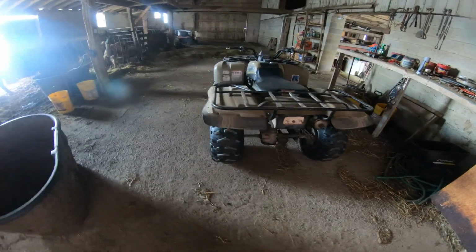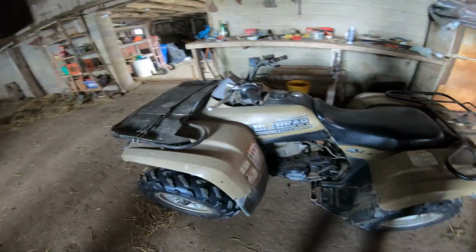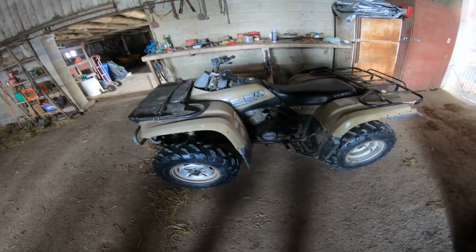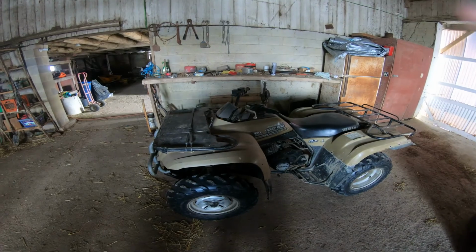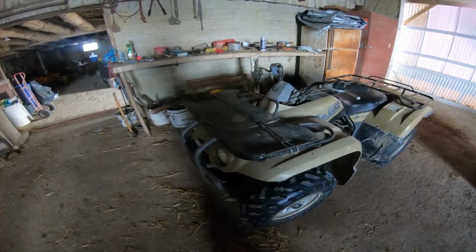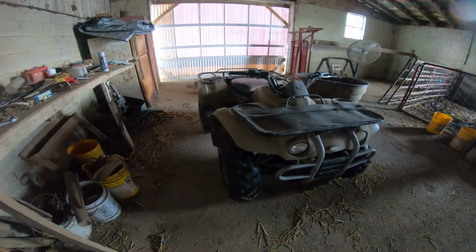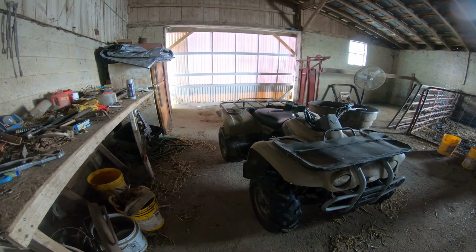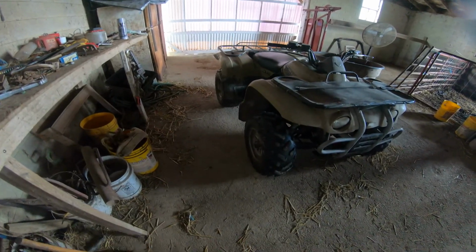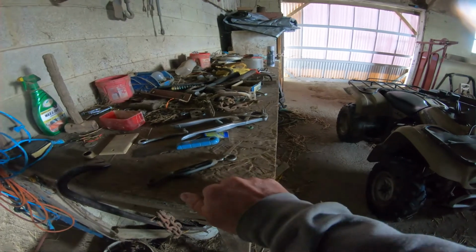Return on investment on this? Oh, heck yeah. It was $5,200 in 2000. And we use it. If we have a problem with the fence, we jump on this. We go around, check it out. I have a sprayer unit that goes on the back of this. Sprays about 13 foot wide. I spray a lot of my hay fields with it. She runs great. Knock on wood.